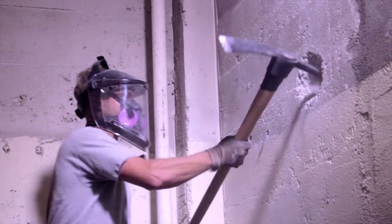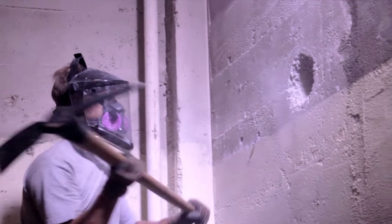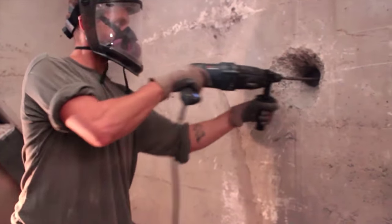So from there, we just went back to the caveman days with a pickaxe and chisels and, well, I guess hammer drill, a little more advanced. But basically, in the end, we got through the walls with a hammer drill and a pickaxe and chisels.